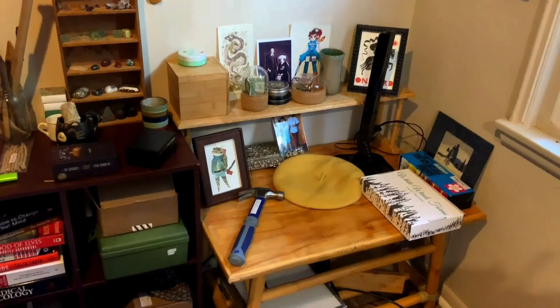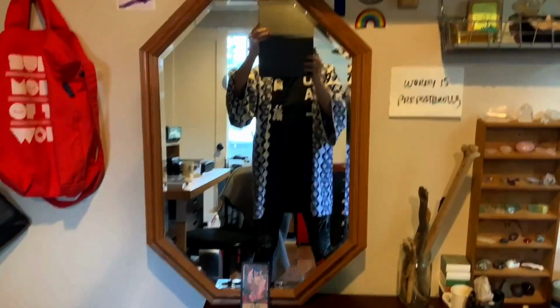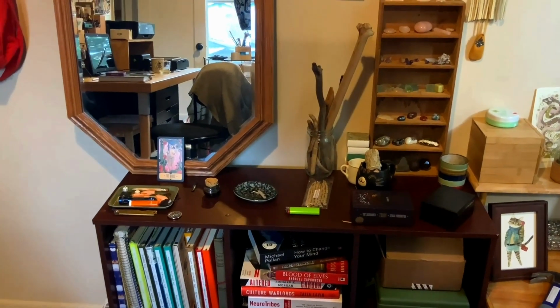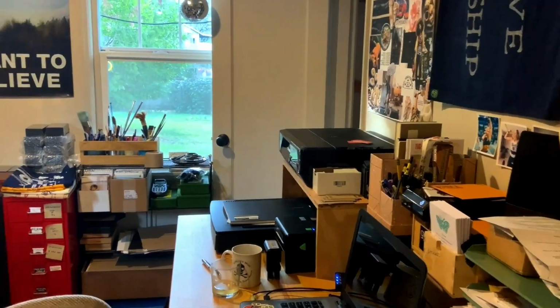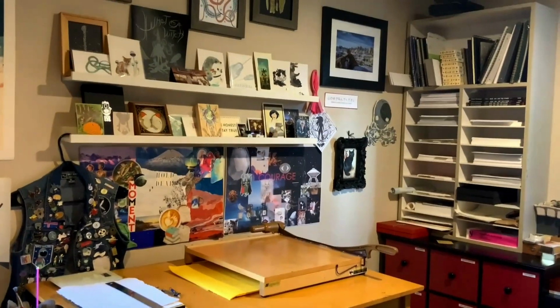A hammer, very useful. Then over here is me in my mirror with my iPad, and my little meditation corner, which is another mess, but I like to just sit here and hang out and think. This is my space. This is one of the bedrooms in our home, and it is one of my favorite spaces ever.